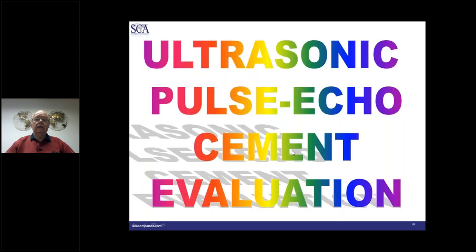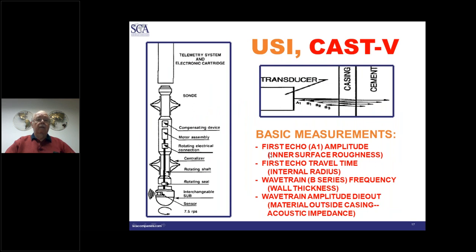Okay, what I want to do is take a quick look now at these pulse echo tools. They're slightly different. What the pulse echo tool has is a rotating head. That rotating head has a transducer in it, and that transducer is going beep, beep, beep. As that head rotates, I think there are about 30 beeps per revolution. And what we're measuring then is a signal perpendicular to the casing.